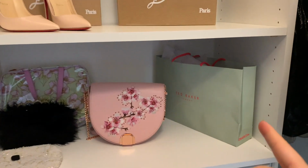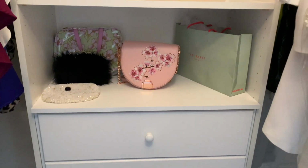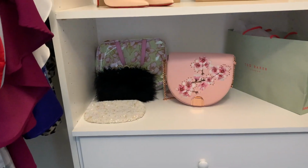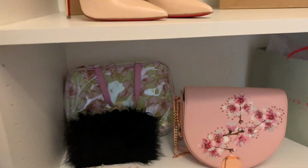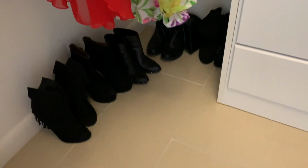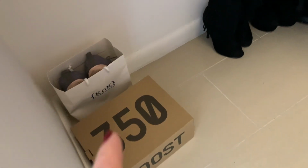But this is for a look that I am planning for a Get Ready With Me reel. I'm just waiting for something else. And then this should be on my mic. So here I have some of my purses, clutches displayed. I'm gonna get a shoe organizer, but I have some of my shoes here. And then on this side, I have some of my boots because I got rid of a lot of stuff. Yeezys, I wear those shoes all the time.